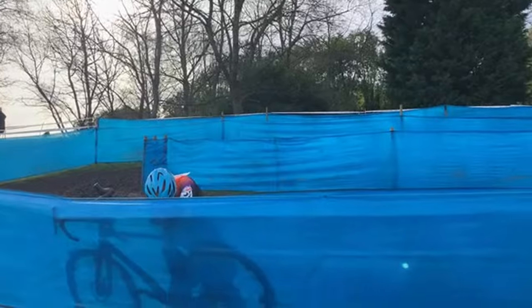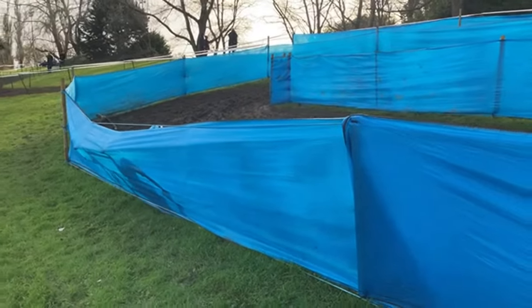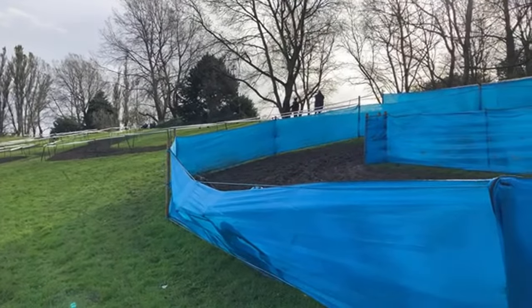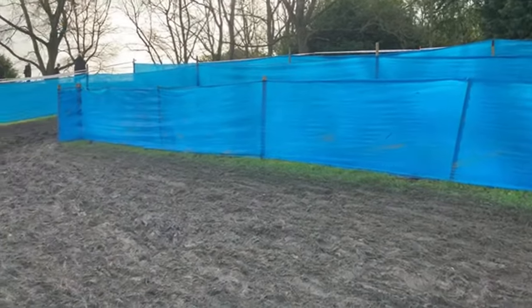Oh, I think we've got a mechanical there. Oh dear. It's quite easy to rip a mech on this course because so much mud just clogs up, and you can get it clogged up in your bike.